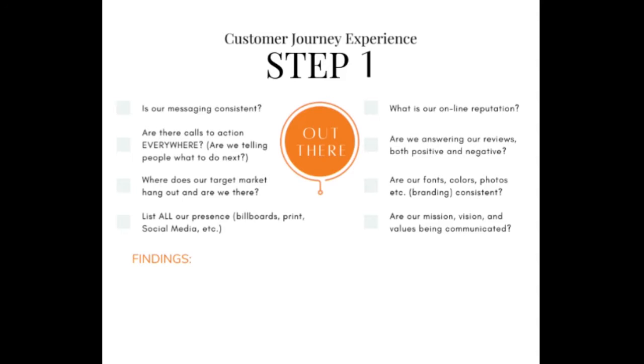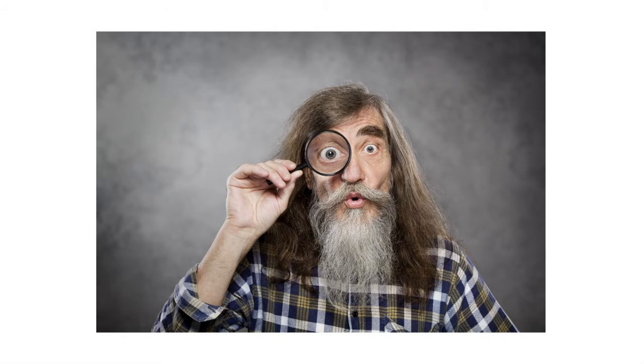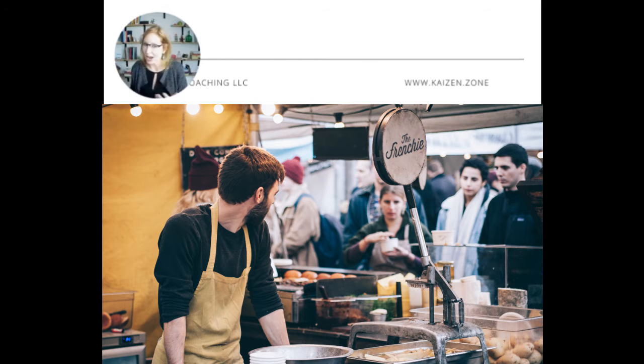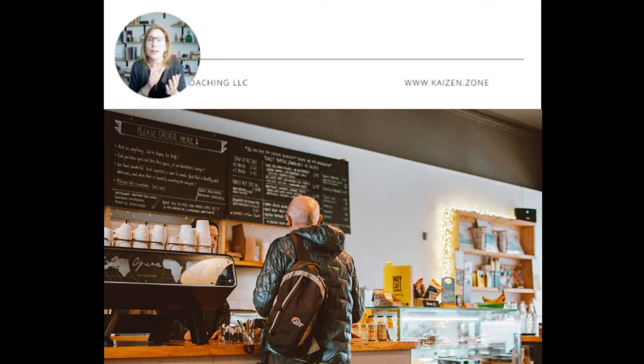All right, step 1 is out there. This is often called the consideration phase. We are looking at our customer journey through the lens of our customer. We're looking at this specifically from the customer's point of view. We've got to take time to get out of our heads, out of our business, and step into the shoes of our customers so that we can make sure that we are accomplishing our business goals.